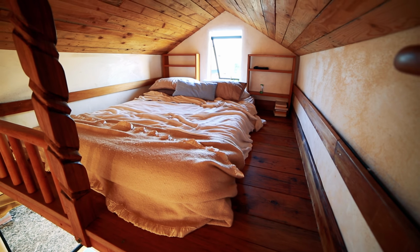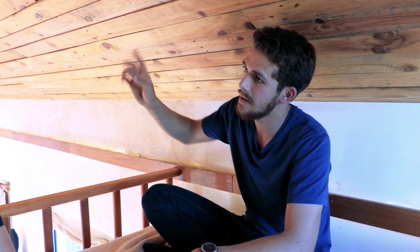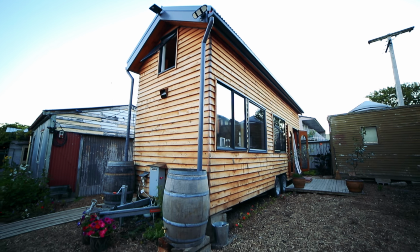I know it looks amazing, but a lot of the money goes into things you can't see. So there's the best insulation I could afford. There's vapor membranes on the inside that are really good quality, building paper and products, and then there's things like composting toilets, and there's things like that.